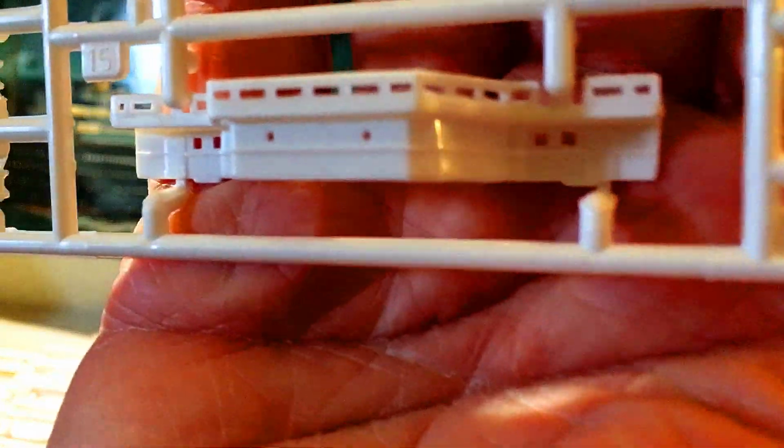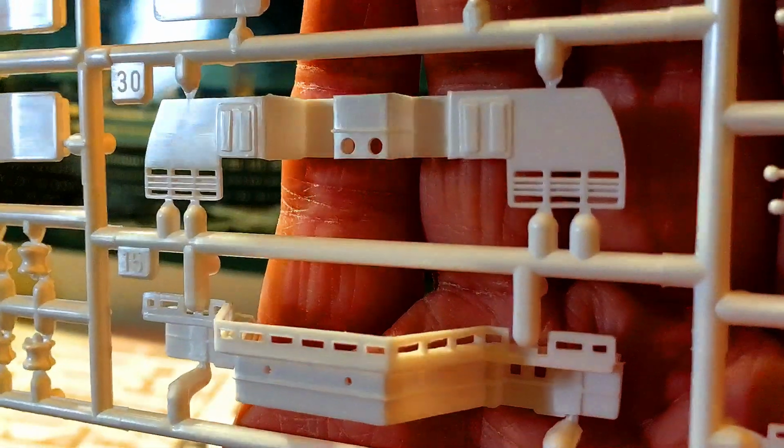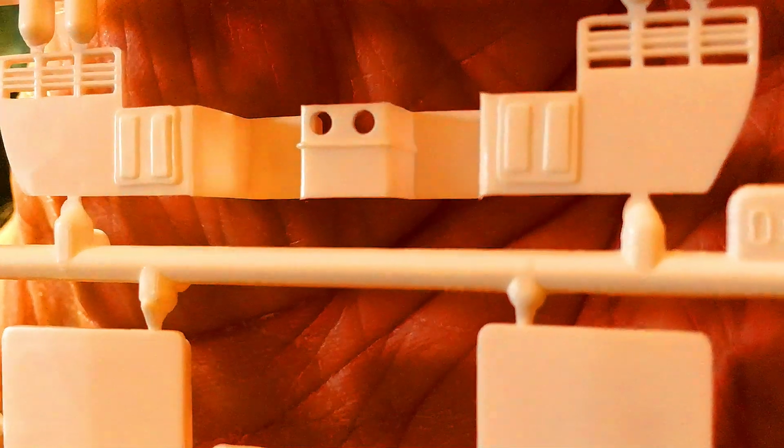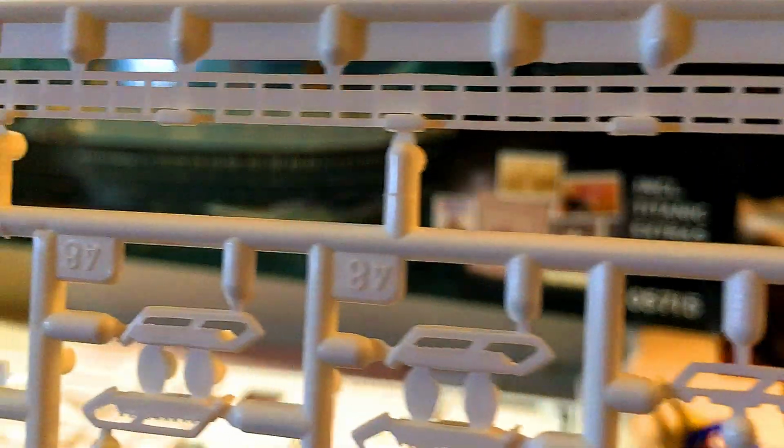And let me show you this the right way. I got this really nice. I want to make sure you can see the detail in that. And it looked like that would have been the right way for that section. You see the doors. And we got more railings up there.